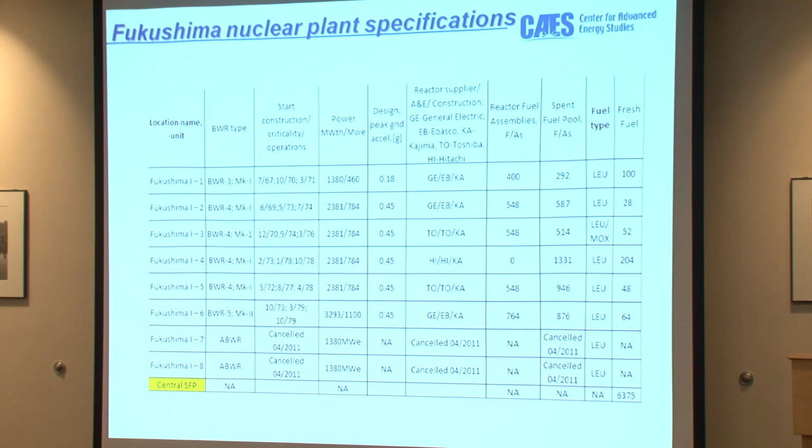And then this is the thermal power, this column. And then the electrical power, the conversion is about 33%, going from thermal to electrical. And this is the design peak ground acceleration in G's, at which the reactor automatically shuts down. So when you have a lot of movement, and a little bit different for this first unit, maybe because it's an older unit, at 0.18 G lateral ground movement, the automatic shutdown system initiates.